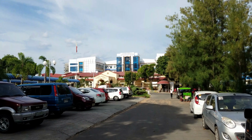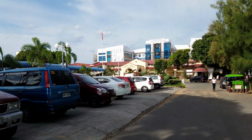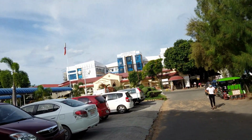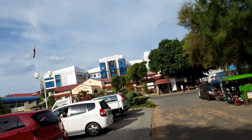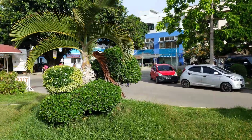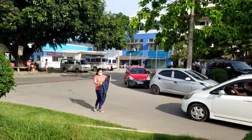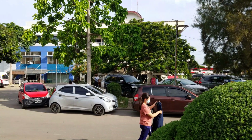Number 2, Negros Oriental Provincial Hospital is in the north part of the city and is a 250-bed government hospital, and it also provides care for poor patients. They have state-of-the-art equipment with a new high-tech equipped diagnostic center. It is also a teaching hospital for students from local universities like Silliman or Negros Oriental State University.